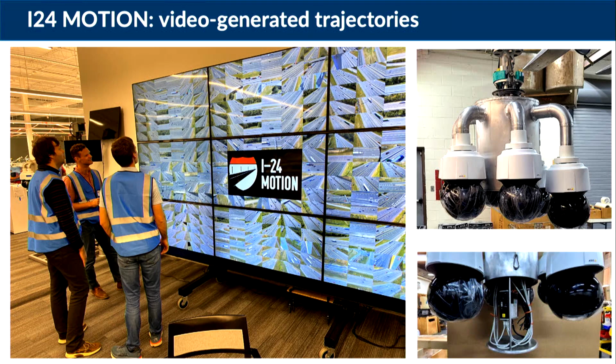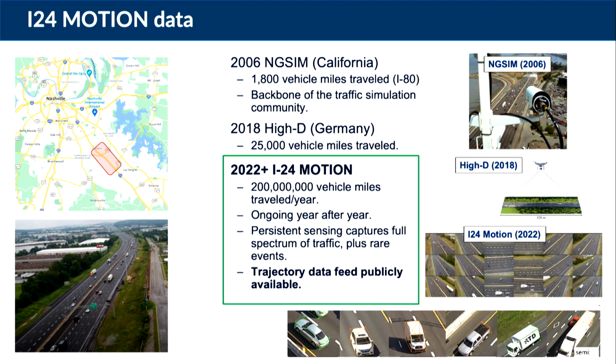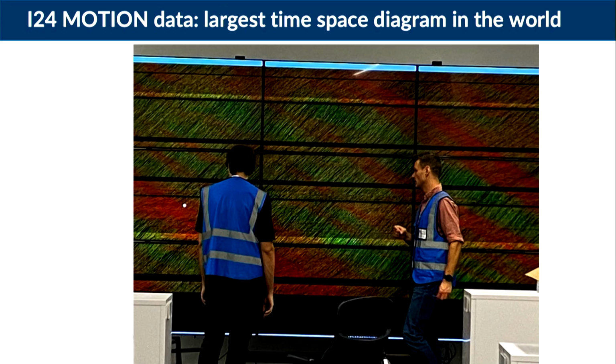And as we were doing this, we had built the largest video camera monitoring platform to our knowledge in the world. This is the I-24 MOTION. Just to give you a sense of the data it collects, the largest other testbed we're aware of is in Germany, which collects about 25,000 vehicle miles traveled every year. NGSIM at Berkeley was 1,800. This is 200 million. So it's orders of magnitude above, and it generates the largest data set in the world on traffic data, which I will show.